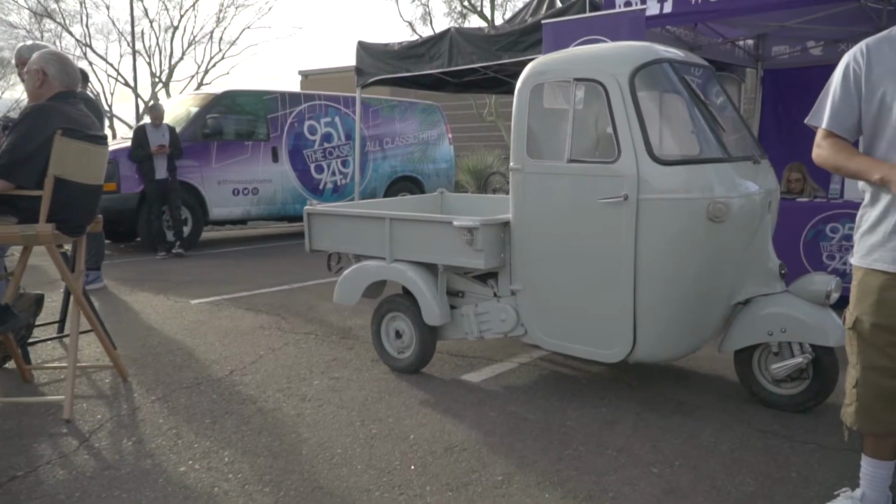It has now spread to Malaysia, where they are called tuk-tuks, because the two-cycle engine, when it's idling, makes that tuk-tuk-tuk-tuk sound. There's more than 4 million of them in Malaysia right now. Millions of these. But what's special about this particular one?